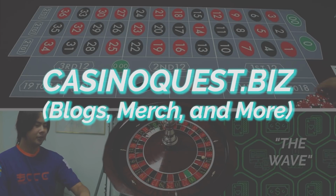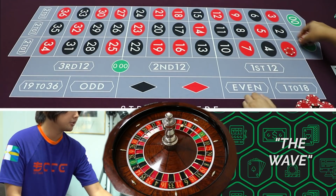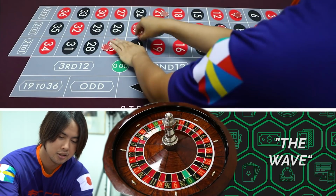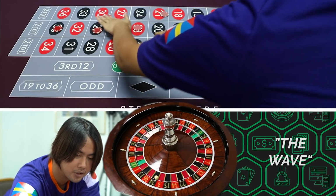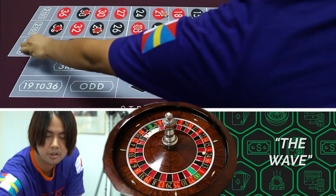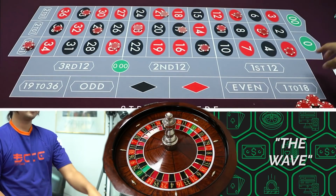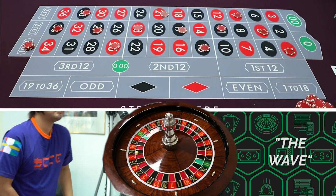So, very simple. I'm not even gonna explain a number to you, I'm just gonna draw it out. Well, I'll put a number on the screen anyway. But basically, this is why it's called the Wave. Can you help me with the last two numbers? Yep. 33, 35. And so one unit each on there, and four units on the column with the 34. That's it, so that's $80, right? 10, 20, 30, 40, 50, 60, $80 a spin. All right.